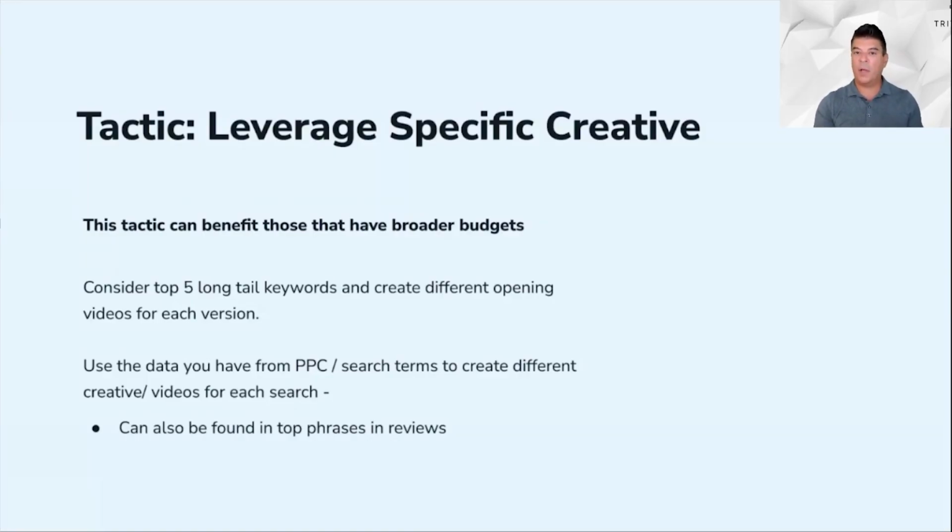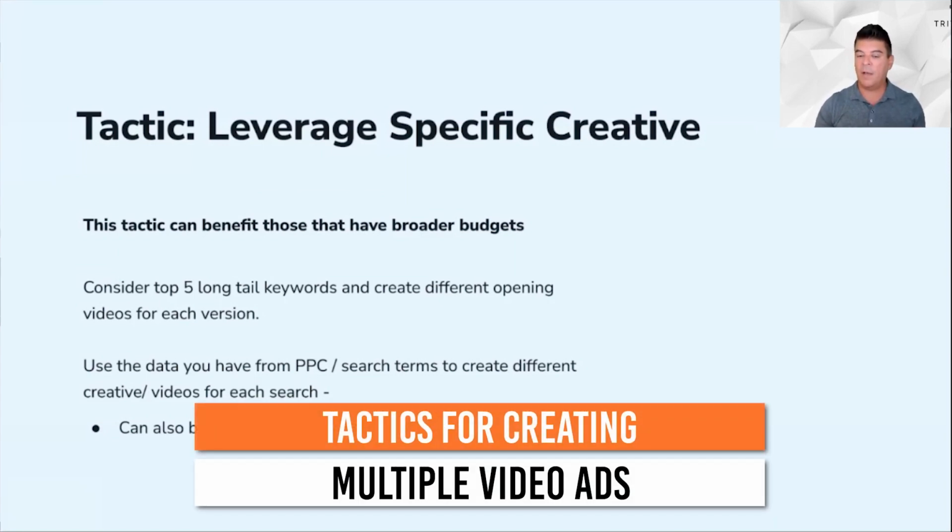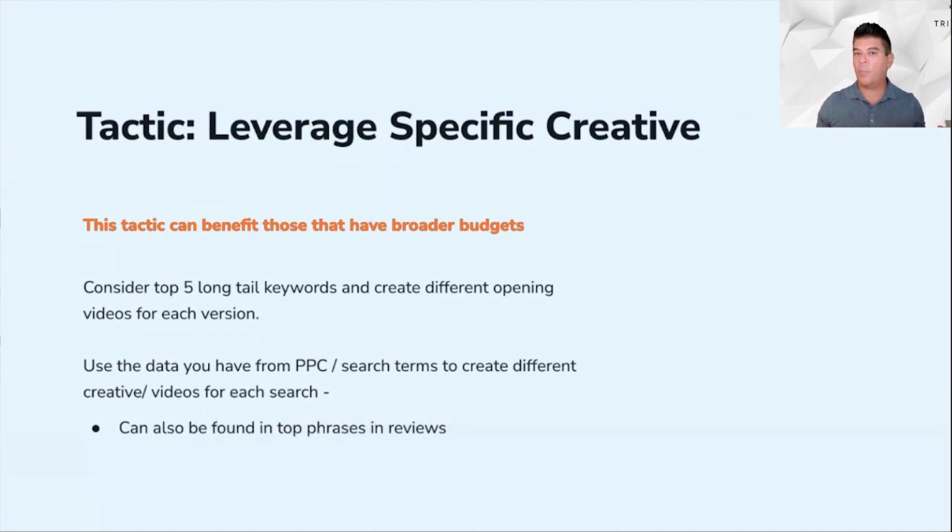So now into some different tactics that I wanted to share with you guys. Now, this involves creating multiple types of video ads. So you do have to have slightly bigger budgets, but this tactic is already proven. So this is based on data that you already have. So PPC keywords that you already see are working.